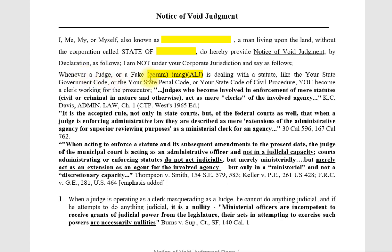Whenever a judge or a fake commissioner, magistrate, ALJ, administrative law judge, whatever yours is called in your state, is dealing with a statute like your state government code or your state penal code or your state code of civil procedure, you become a clerk working for the prosecutor. Judges who become involved in enforcement of mere statutes, civil or criminal in nature or otherwise, act as mere clerks of the involved agency. And that comes from Casey Davis, Administrative Law, Chapter 1.